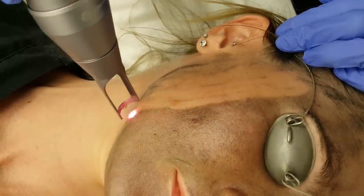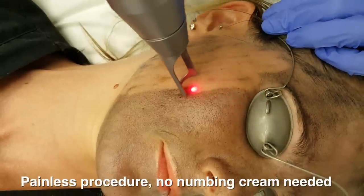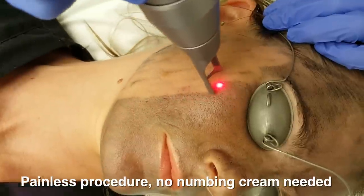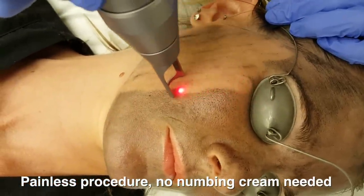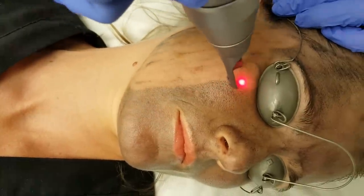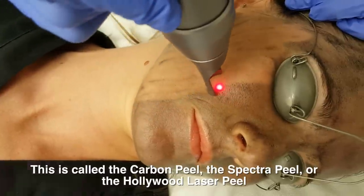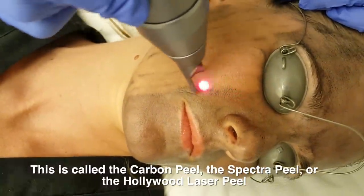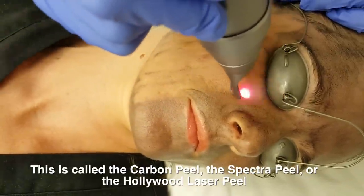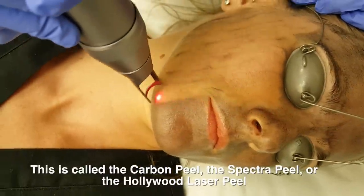So the snapping noise you hear basically is the carbon which is exploding. So much like ink, as in ink from a tattoo, we're using carbon as the target. But we're not looking at the carbon on the surface. What we're aiming for is the carbon which is being absorbed into the oil glands. And like I said, ideally, this should be left on for several hours. Certainly, if it's left on for a few minutes, you get minimal absorption. So it's best left on in this setting for several hours.